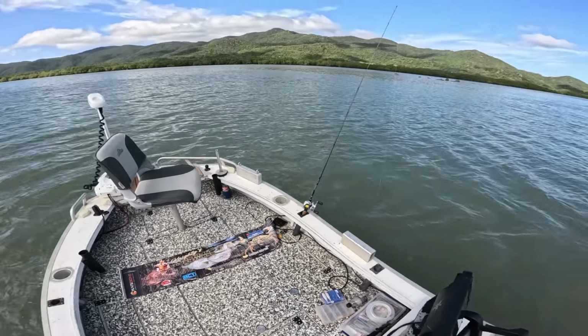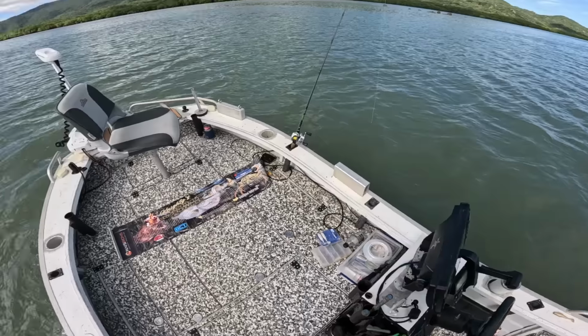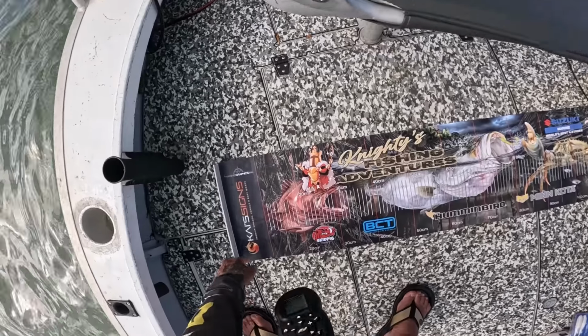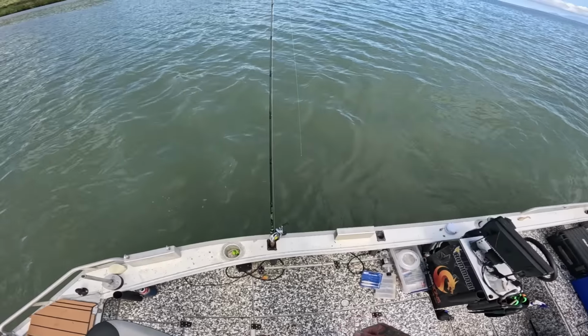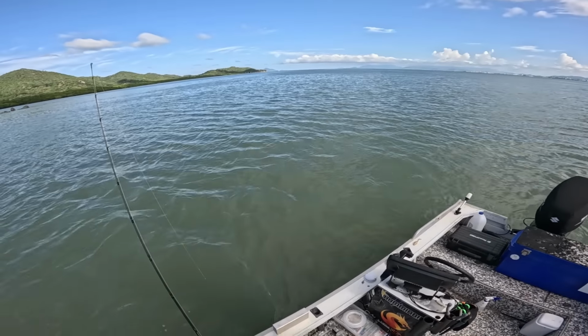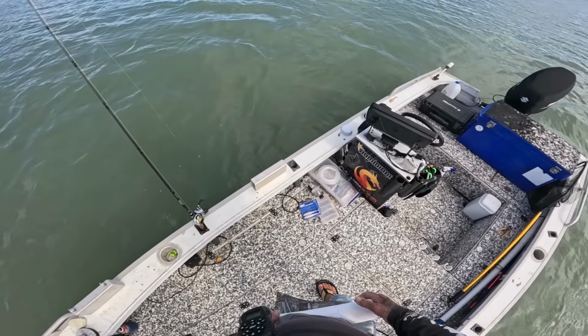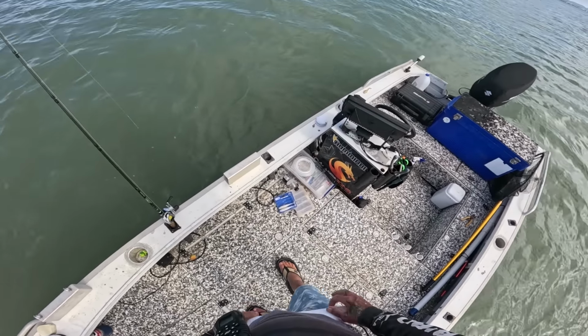Now, as a general rule, I don't really keep a lot of barra. I'll let one go, but I kept that one. We'll see. Righto. Okay.